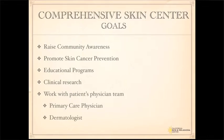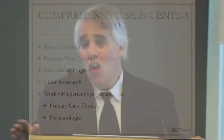We're working to get some active clinical research, some of those new drugs. We'd like to investigate them here in melanoma. Our goal is to work with a dermatologist and work with the patient's primary care physician so we're all on the same page. So there's what we said, no other program outside of San Francisco.